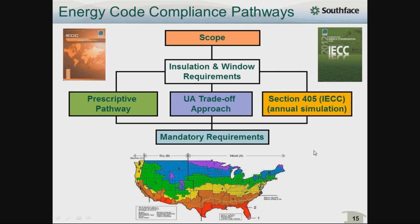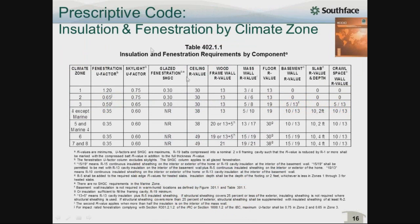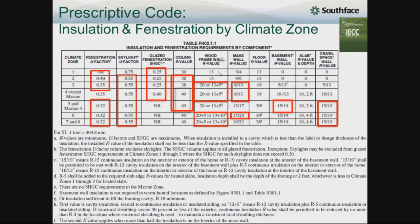So the big change, let me get back to here, here's the prescriptive code that shows the R values that many of you are familiar with based on your climate zone, based on 09. And here's a kind of highlight in red, what are the big changes? You can see there were significant changes in everything that's red. This is going to the 2012 code. And one of the biggest ones for us is, the windows got a lot better, the ceiling got a lot better, the walls became R20 instead of R13, and so on. So some big implications here in terms of the prescriptive code.